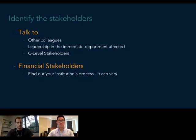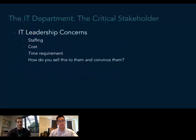So that's kind of like the range of budget that you should be thinking of in your head if you want to build something. And I'll hand it off to Tim to talk about the next very critical stakeholder, which is the IT department. Thanks, Ben.